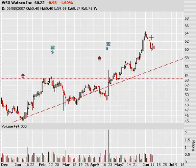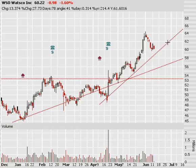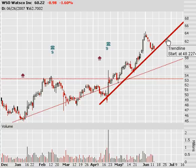Next, WSO. I'm sorry if I'm moving fast, but we've got a lot to talk about here. WSO, maybe another support bounce here. Stock sitting at pretty consistent trend line for the last couple months. Keep an eye on it.